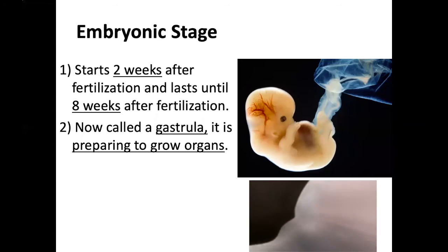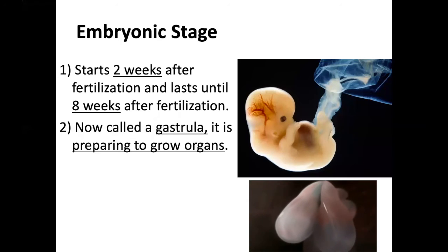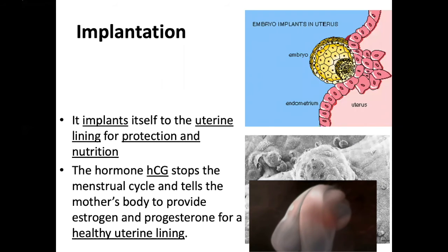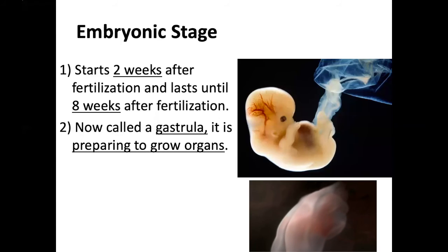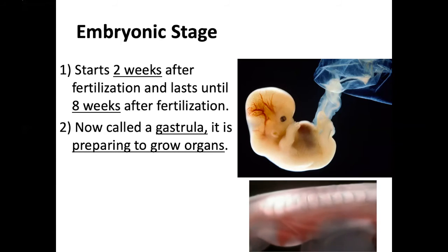And this is where things get really interesting, guys. This is where it starts looking like a person. Up until now, it just looked like a clump of cells. It will now start developing things. Individual cells that make up that clump are going to start getting structure, start getting form, and start becoming things.